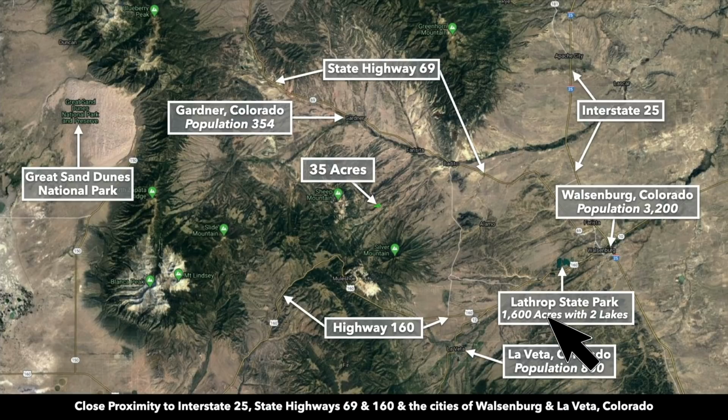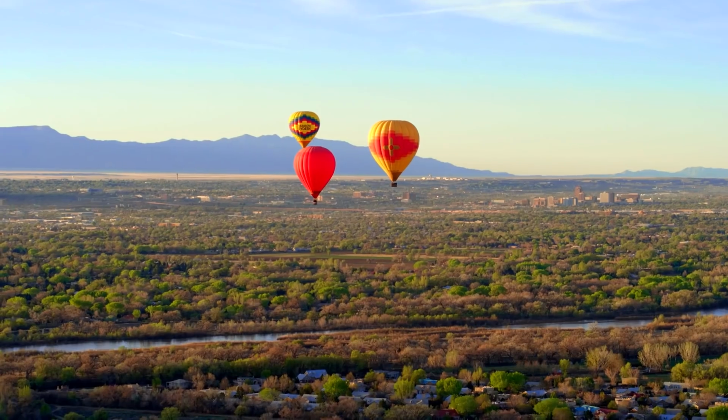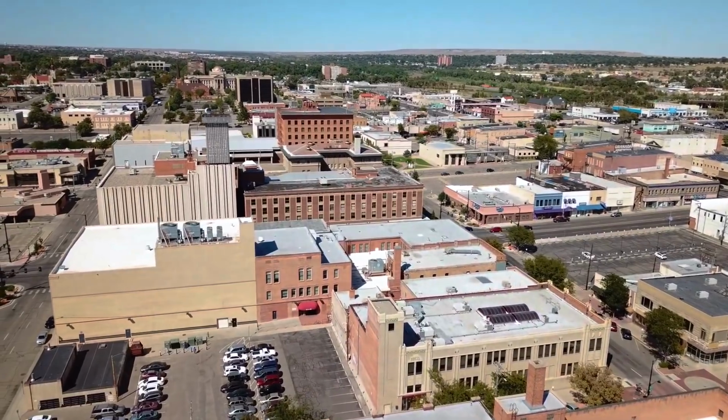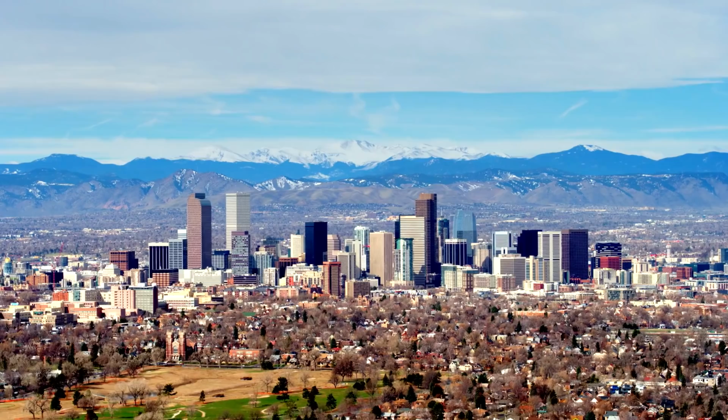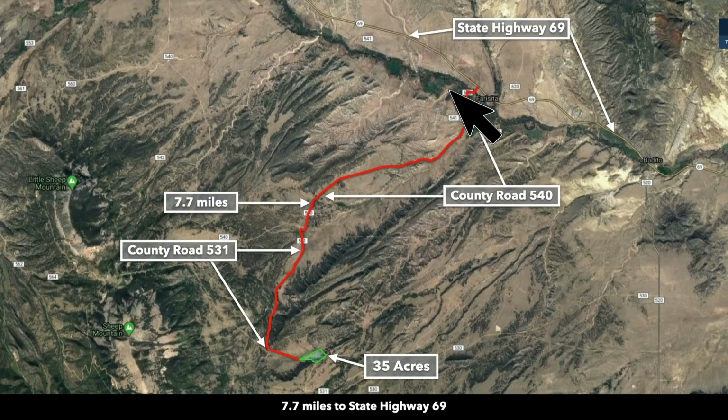This is the Lathrop State Park. To the north, you have the little town of Gardner. And this is Interstate 25. Interstate 25 runs north and south along the Front Range. To the south, it'll take you to Trinidad, then down into New Mexico. And then to the north, it'll take you to Pueblo, then Colorado Springs, next Denver, all the way up into Wyoming.